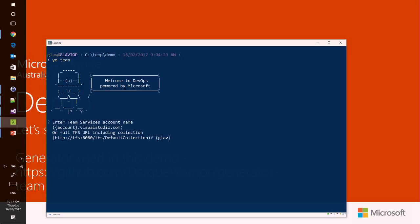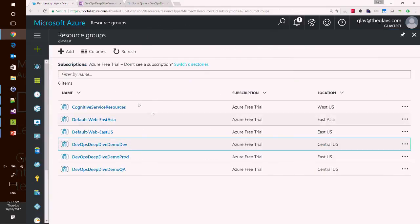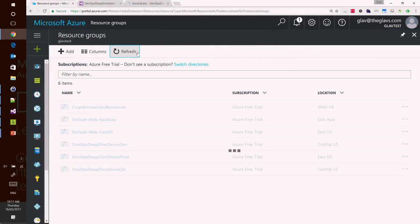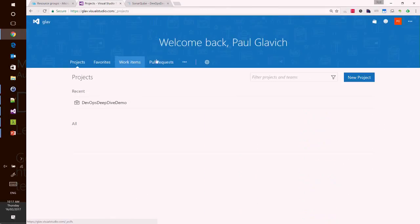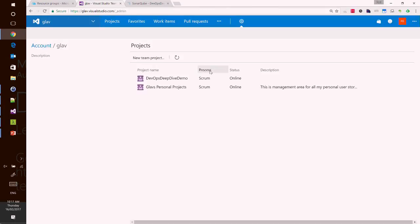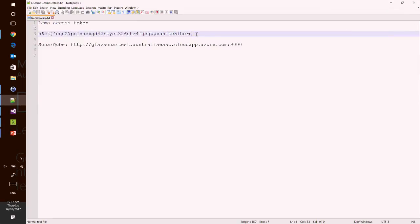Before I do that, just quickly, I'll show you what I've got here. This is my resource groups that I've currently got at the moment. If I hit refresh, all good. If I go here, to my home with my team services, and go to the overview, I've got DevOps Deep Dive Demo and my personal projects. Fantastic. So I've called up this team generator. I'm going to use Kloud, my personal account. I'm going to my access token, which I've specifically generated in VSTS, so you can feel free to copy it, because after this session I'm going to destroy it.